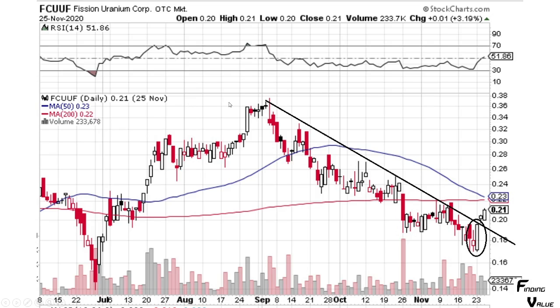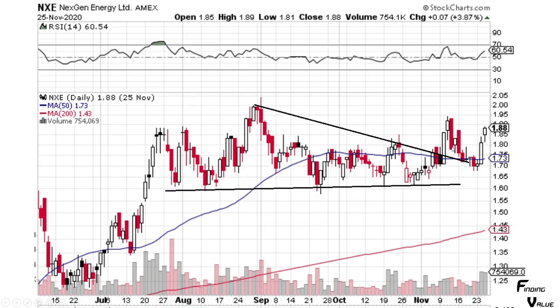This is Fission Uranium, FSUF. Broke its downtrend here. Nice bullish, this is a bullish engulfing here. Looks very nice. Popped up higher. I'd be a buyer here, guys. This is it. I would be buying this personally. It's going to go higher. That's FSUF.